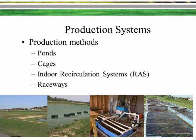There's indoor recirculating systems, or RAS systems as we like to call them, which use tanks and biofilters to clean the water. Aquaponic type systems fall under this category. And if you have large volumes of flowing water, you can also use raceway culture. We do have 1 or 2 areas in Ohio where they use this culture method, although it's not very popular in Ohio.